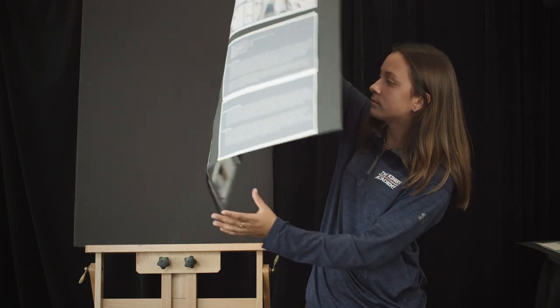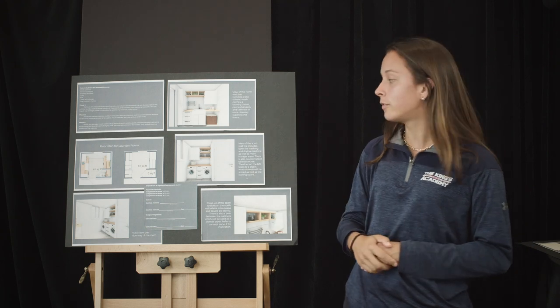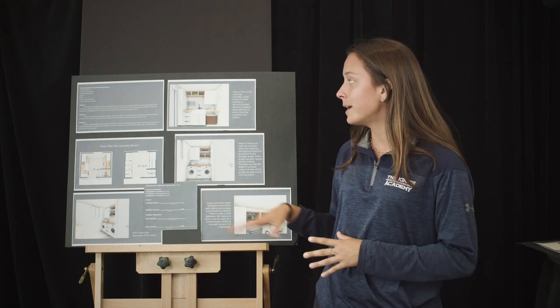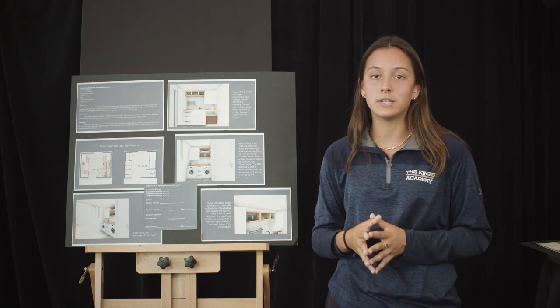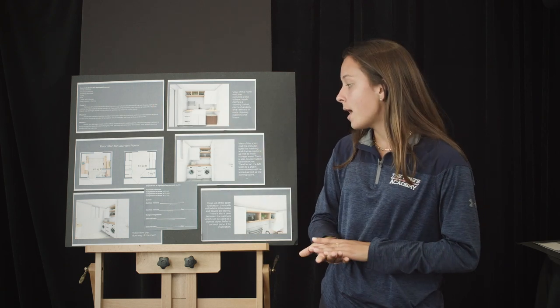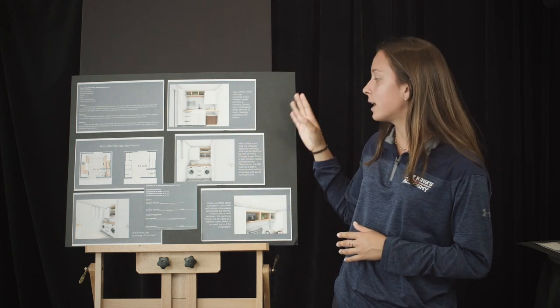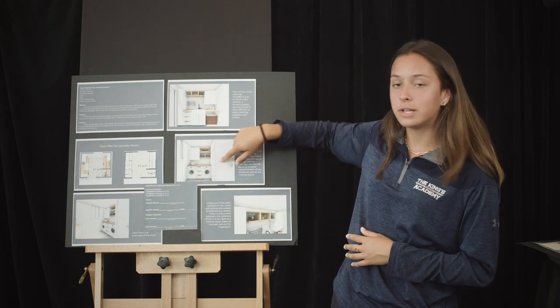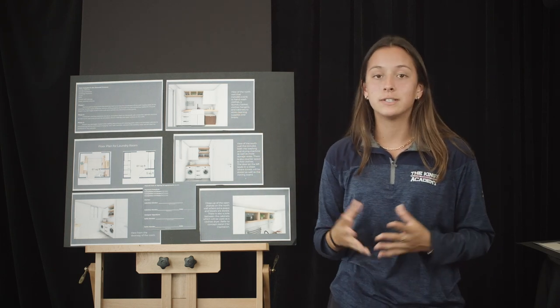For the project, I took measurements of the room itself in order to get all the dimensions. I created phases as to what I was going to do in each phase in order to do this whole remodel. And then I incorporated elements that my mom wanted in the space, like an area to fold clothes and a sink where she can hand wash things and hang them up.